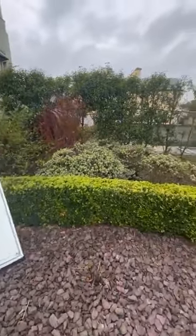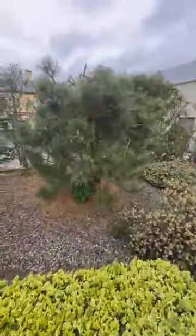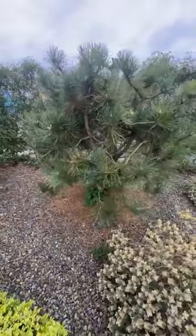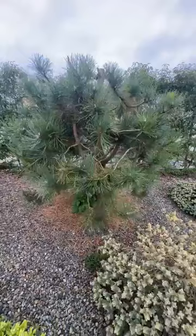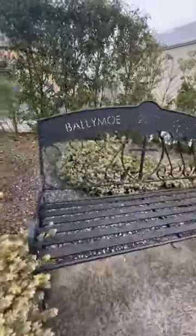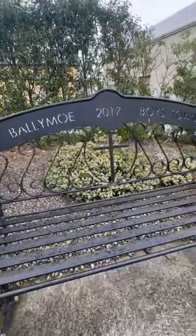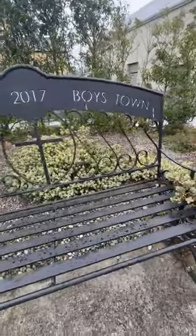And here we have an Austrian pine tree, which had grown very big and tall, so we've brought it down to size a bit more. That represents his time spent in Innsbruck in Austria, where he studied further. And we have a lovely bench here for people to sit on if they want to spend time in the garden. That's celebrating the 100-year anniversary of Boys Town and the relationship between Ballymo and Boys Town.